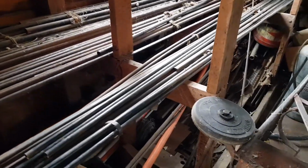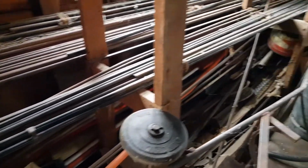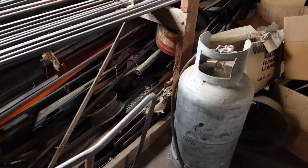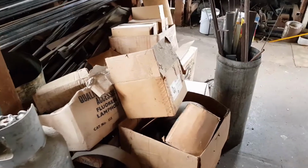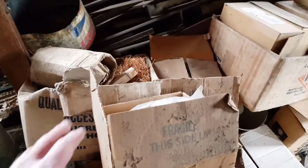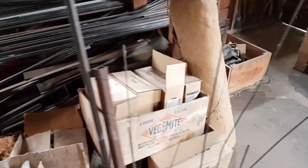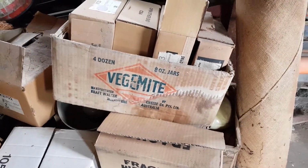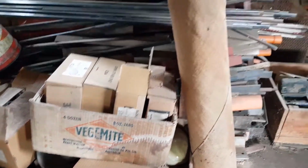Some steel, light gauge steel pipe. I guess it was electrical conduit. Not sure what I'm going to do with that. A lot of scrap metal. Boxes here of old light fittings and electrical items. Most of them, as I said, new old stock. That cardboard box itself is quite cool. Vegemite 8-ounce jars. So that box will have a bit of value on its own.